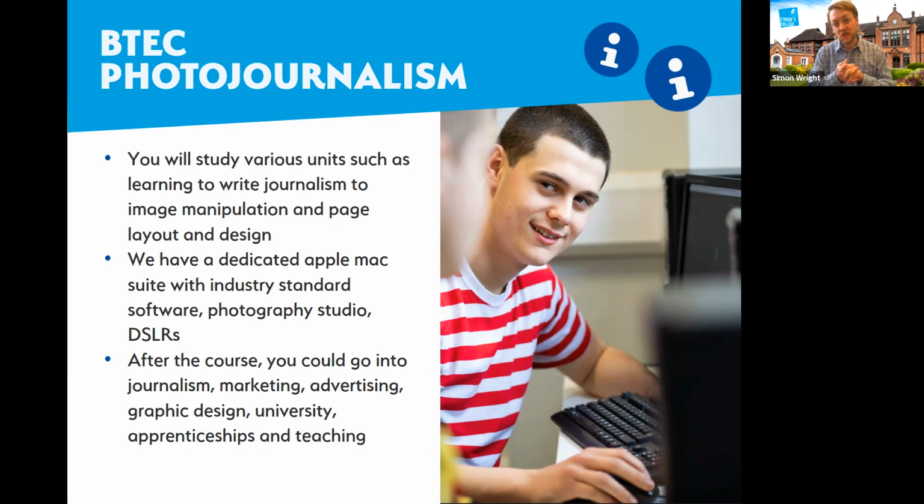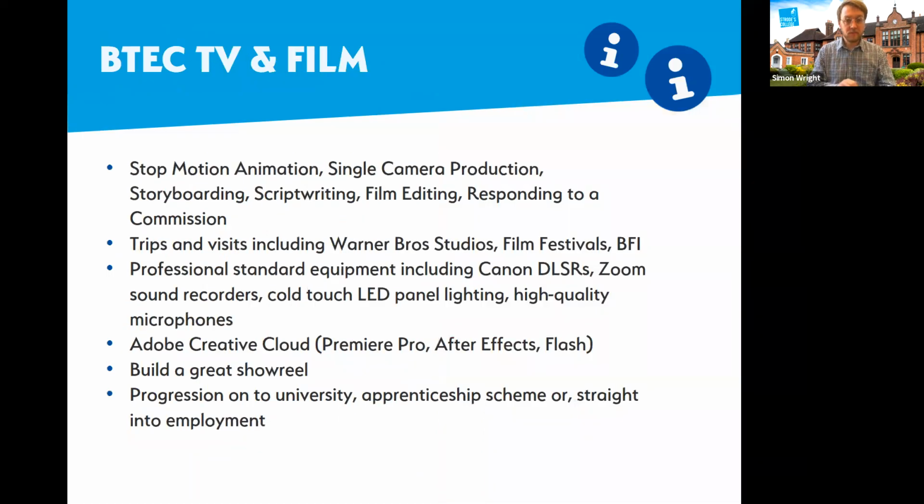So if you're interested in journalism, whether that is broadcast journalism, print journalism, online journalism, and you like taking pictures, or you've got an interest in images and page layout and design, this could be a really, really good course for you. And at the end of it, the obvious places to go are things like journalism, PR, marketing, advertising, and photography, obviously, as well. So lots of opportunities there with BTech Photojournalism.